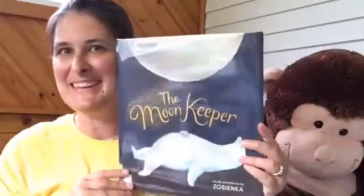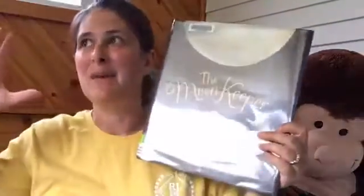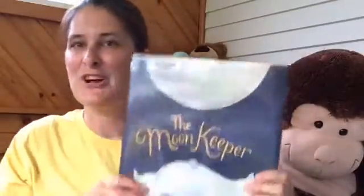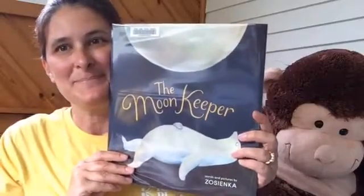Wasn't that fun, friends? Do you know what happened to the moon? The moon does look different sometimes, doesn't it? Sometimes it's big and full, and sometimes it's just a little sliver. Those are called the phases of the moon, and they happen every month, don't they? What a fun book, friends, The Moon Keeper by Zosienka.